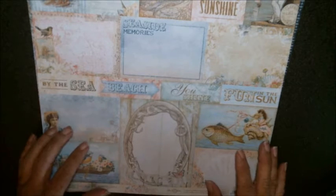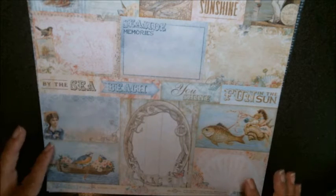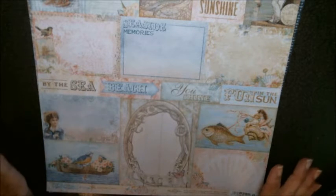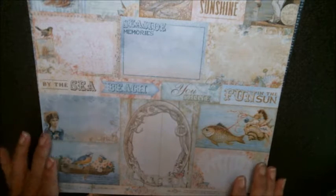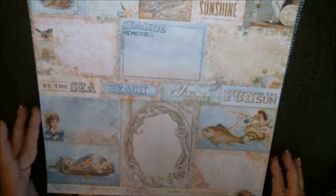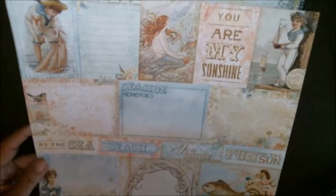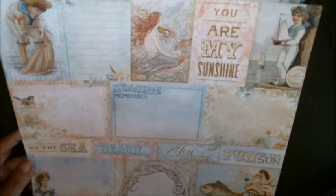The collection is 10 designs, and you get 2 sheets of each design. So that's a total of 20 sheets of this beautiful paper. Starting first with the calling cards or the cutouts. As you can see, they are just fantastic. Love it. I know I'm going to have so much fun creating with this collection. I already have a couple of ideas in my head, so I can't wait to get started.